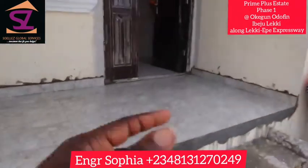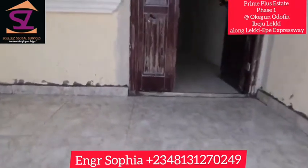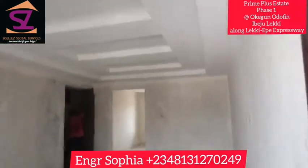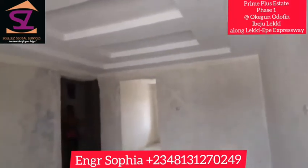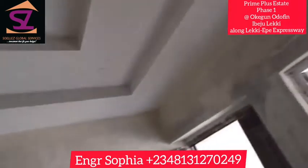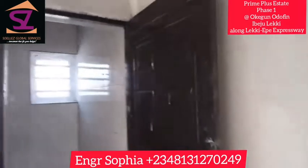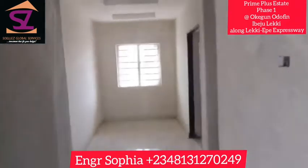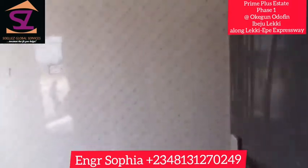So let me take you to the 2-bedroom so you can make your choice. So this is the space for the 2-bedroom. This is the living room. You guys are still working, so just take it easy. So this is the living room. Well done. POP panel and dining section. This is the dining section of this place. This is the kitchen for this 2-bedroom.